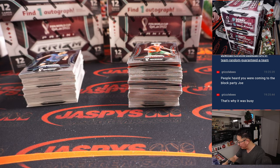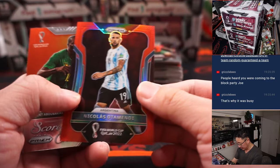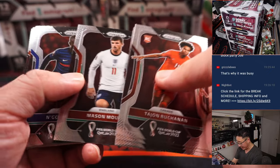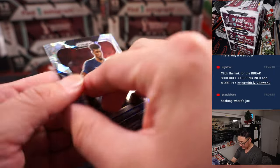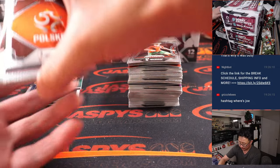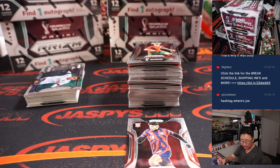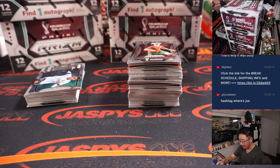There's Noah Lang for the Netherlands, for the Orange. That'll be for Rob. There's Nicolas Otamendi, $3.99, for Argentina. But started to watch the match. I enjoyed a beer or two. There's Kingsley Coman. This cracked ice is not numbered, but all cards will ship. There's Boulaye Dia for Senegal. That's going to be part of the combo. That'll be for Steven.